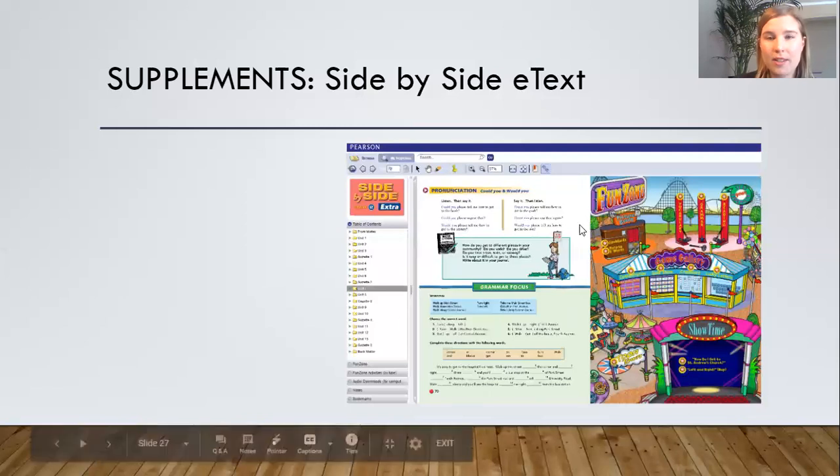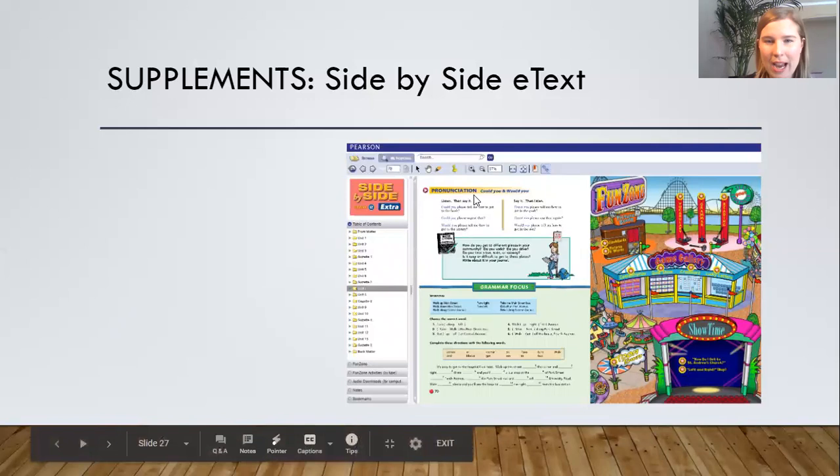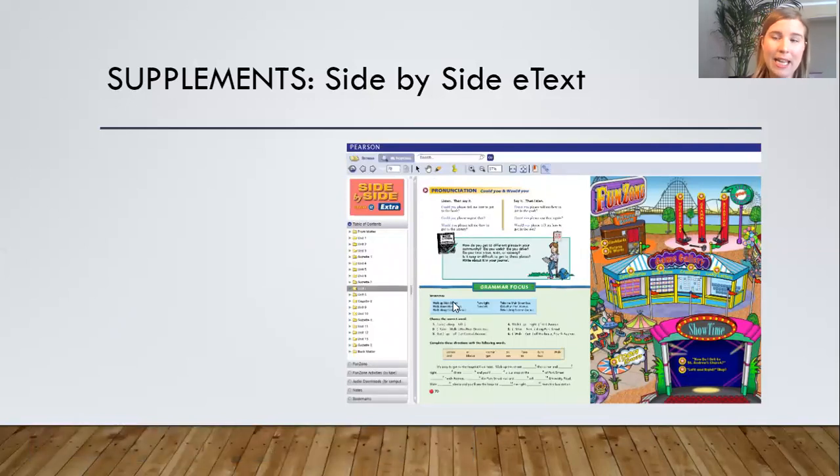There is also, for this series, Side by Side, an e-text. That is pretty much the textbook on the computer, except there are some interactive elements thrown in. Every page will have some things you can click on, and at the end of the chapter there's what's called the Fun Zone, with extra interactive activities. There are flashcards for the grammar or vocabulary, and basically stuff that you might see in the workbook. It's more interactive, so they can practice, maybe do some word puzzles, things like that. So that's a great resource.